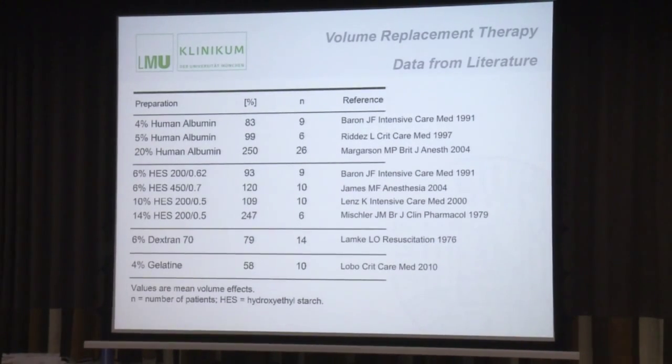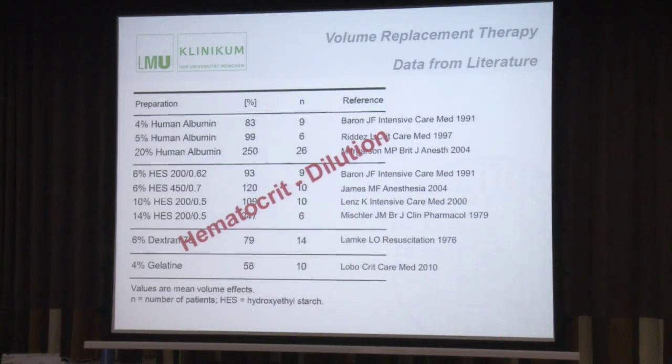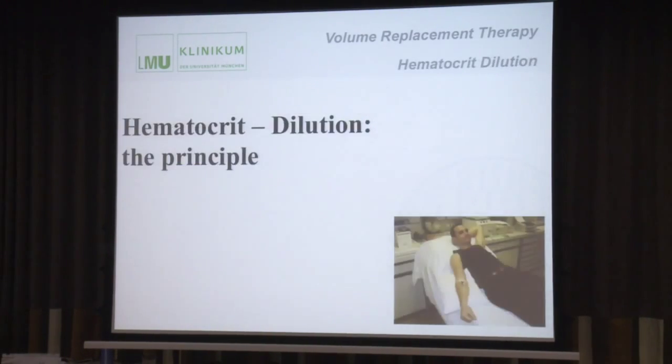But unfortunately, 98% of these volume effects do suffer from one severe methodological problem, which is caused by the existence of the endothelial surface layer. And this problem is called the hematocrit dilution. Robert's kinetic studies, for example, are done with hematocrit dilution. It's not too bad, but we must know the limitations to understand properly what he actually showed and what investigators using this technique were not able to actually show.